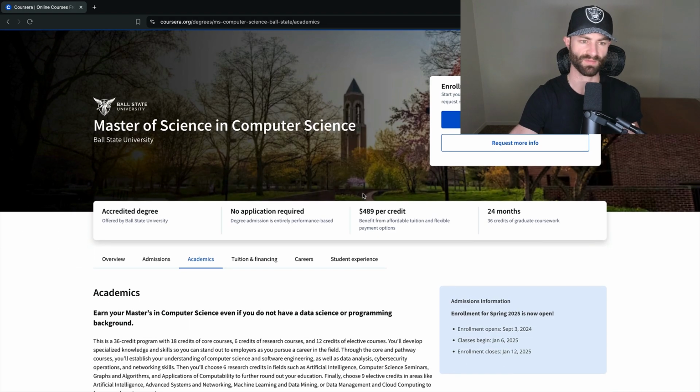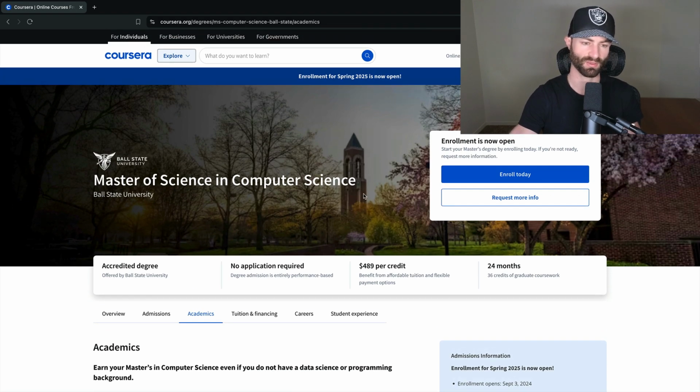Here's number 4 I have, which is another Coursera Master of Science in Computer Science degree, and it is from Ball State University. Also, guys, these degrees will say the university. It will not say Coursera on it anywhere, just to clarify that. It's just through Coursera. The platform used is Coursera. The degree will be from the university, and the professors are from the university. The only thing with Coursera is it's basically a partner, and the interface is Coursera, and that's basically it.